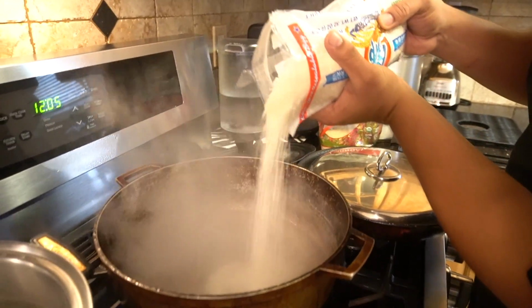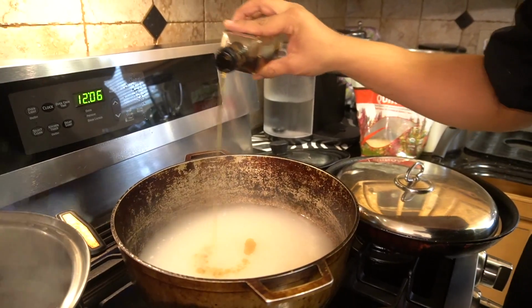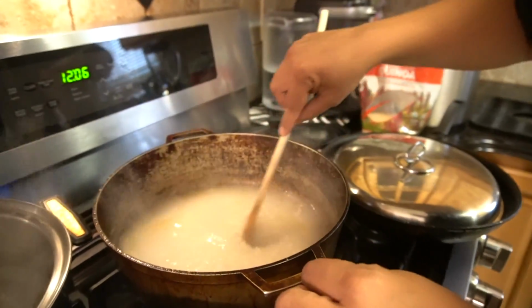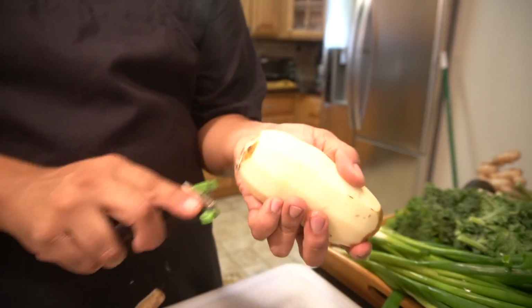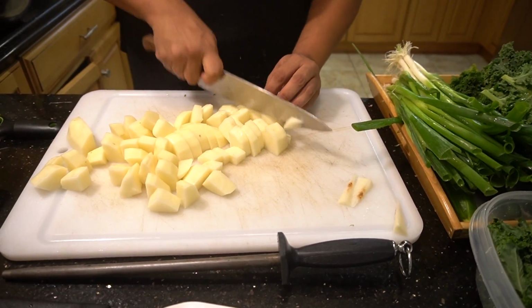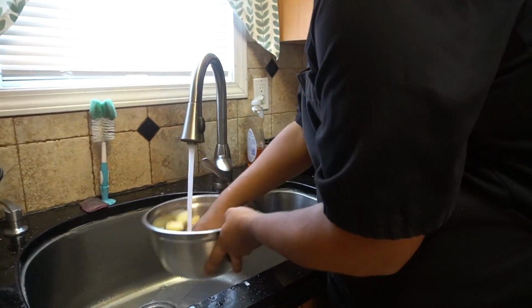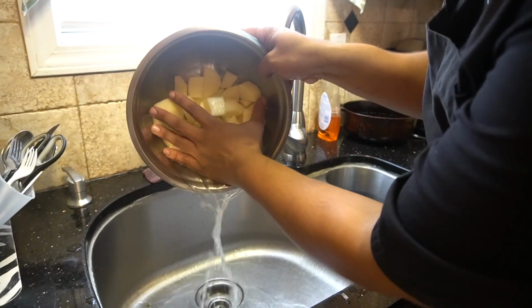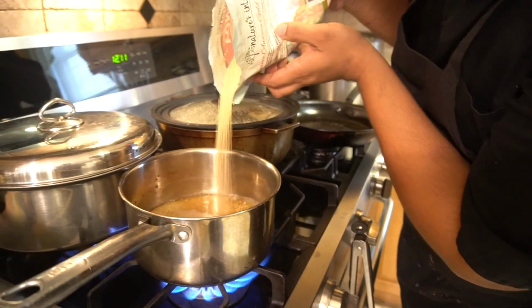Time to add the rice. Give it a stir. Add some oil and another stir. Time to peel and chop the potatoes. The potatoes are dropped in a pot to boil. Adding the quinoa now and stirring.